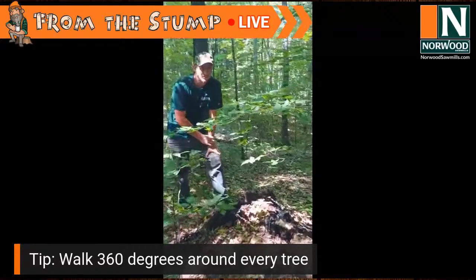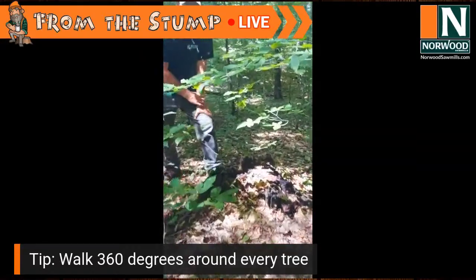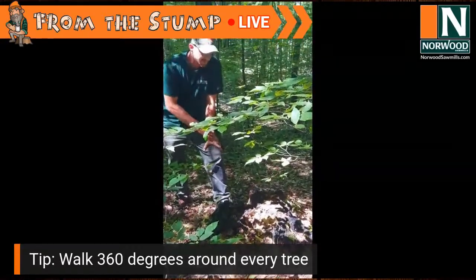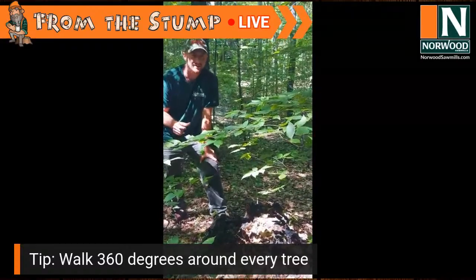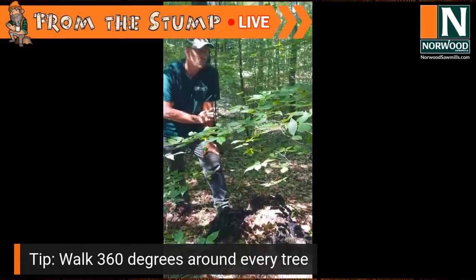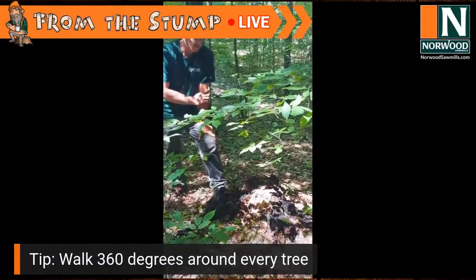Every woods that I go into, I like to do a little forensics on the previous jobs, because not every landowner, especially new landowners, know the history of the woods. So a lot of times I can tell a lot from just walking around and looking at all the signs.